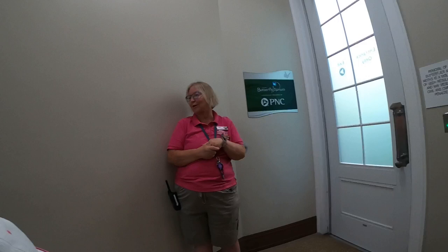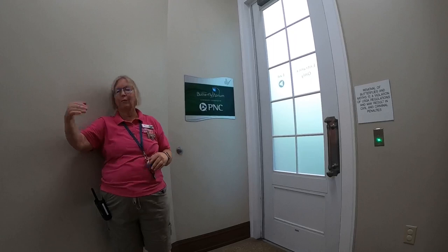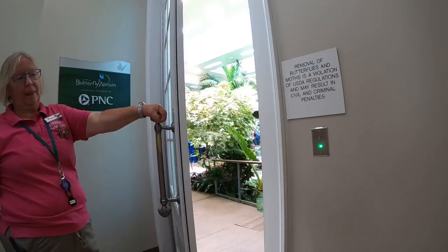When you're ready to go, opposite this door is the exit, big stop sign on the door. If no one from our staff is standing right there, they're in a room like this exiting people, they will be right back for you. So come on in, look up, down, and all around. Again, they fly, they eat, they rest.